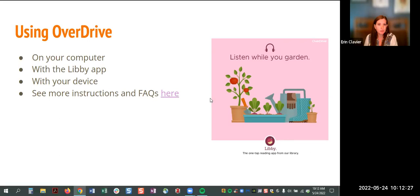So now I'm going to walk through getting set up with OverDrive. If you have additional questions or you want to talk about setting up a specific device, we'll also have time at the end for questions. Reminder that you have access to this presentation via the link that we shared. As an overview, we are going to look at getting set up with OverDrive on your computer, with the Libby app, and with various e-reading devices.